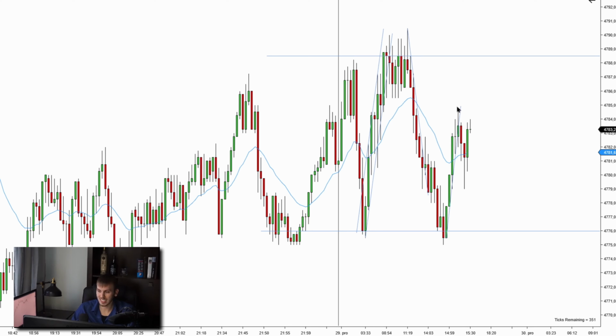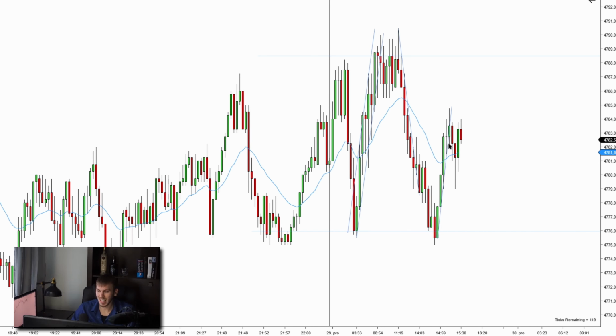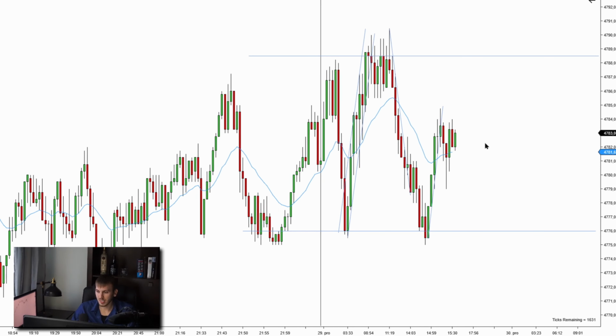I have a break, so I expect a new extreme of the uptrend to be formed. But right now, after the open, price is stacked in the middle. We are going sideways, so I'm just going to be sitting on my hands patiently. And if I can get a second entry, failed second entry short, I may take it right here.